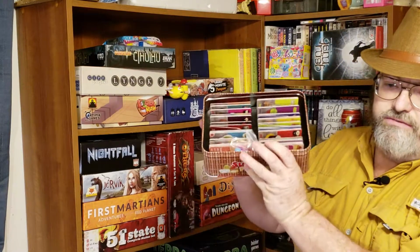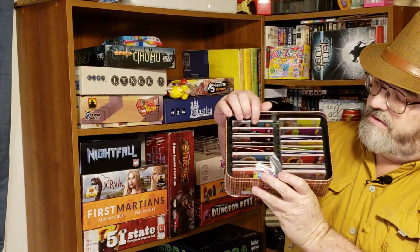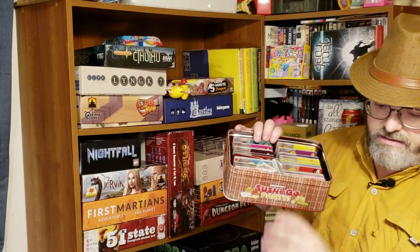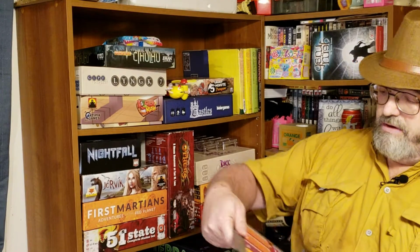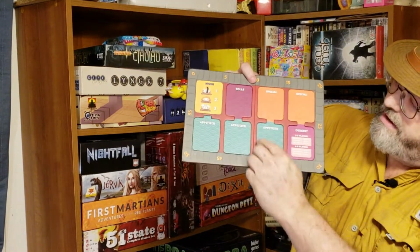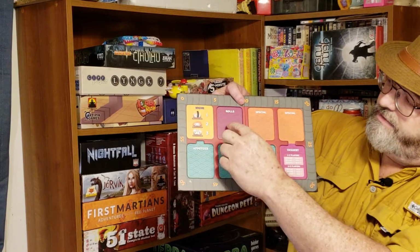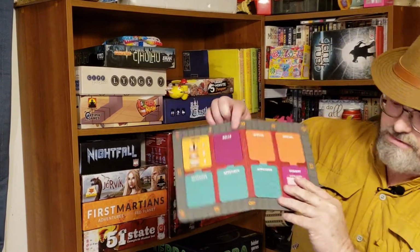You can see all the different cards. These are all the different types you can change out on the menu. They have a little rule book that shows you what to do. And it has a little tray where you put the cards in for each of the different things: the rolls, specials, appetizers. Another great little fun family/party game.